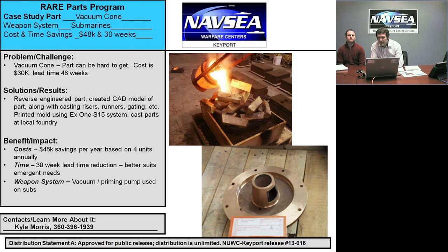Once we have a go-ahead, then we will print a sand casting mold and send it to a local foundry. And that top picture looks kind of funny. It looks like there's a bunch of gold bricks on top of the mold. They're actually bronze or brass bricks, just to weigh down the mold to keep the mold halves from floating apart. And then that's the actual mold we used for that lower part.